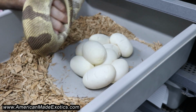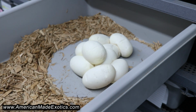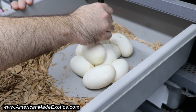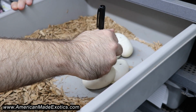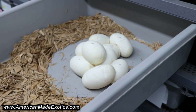So I always make sure there's no eggs stuck in her. Nothing there, so we're going to set her to the side to wash her up. And looks like she gave us 1, 2, 3, 4, 5, 6, 7, 8, 9 eggs. So let's go ahead and candle them and make sure they're all good.